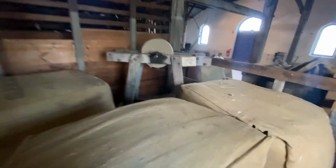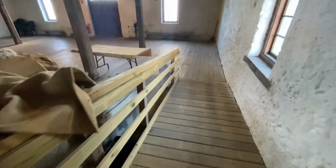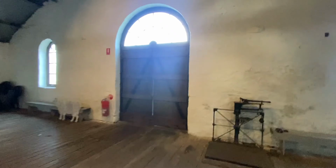These are the old wool bales. Grinding stone. How did they? Then I wonder. Oh, there's a handle there. Someone on the handle, I wonder. You could imagine these floorboards and things, just how long they've been here. Look at that. Massive doors.